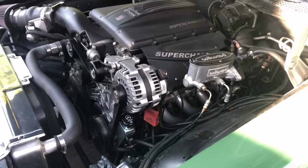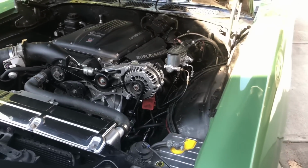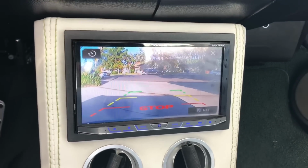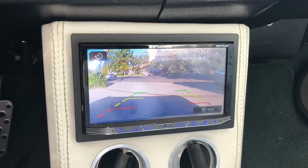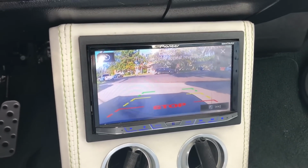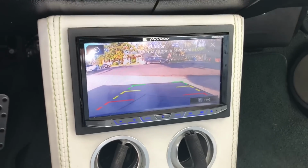So stay tuned. I'm gonna document this trip and have fun in the Green Machine on my way to Sacramento. Got that backup camera. See, a lot of y'all don't know about the old school with the backup camera. You can see everything, man. Modernized.